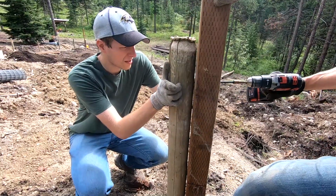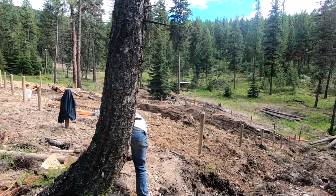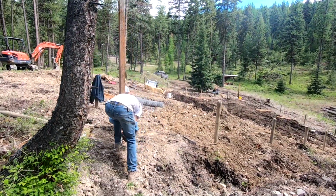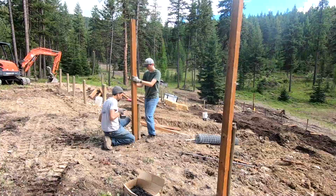We just got almost the whole garden in now. Got some things to finish on the fence. Up here in Montana, it's mainly the deer we're concerned about. So it's got to be at least 6 foot tall, and I went 8 foot tall with the top wire. So we should be good.